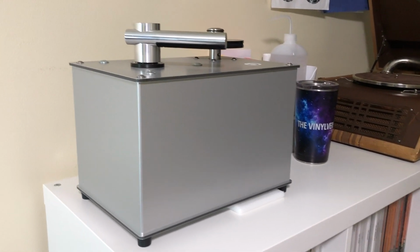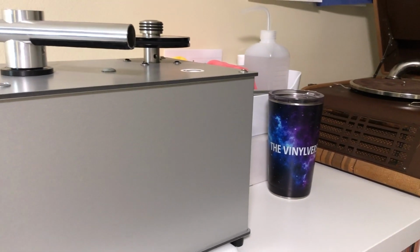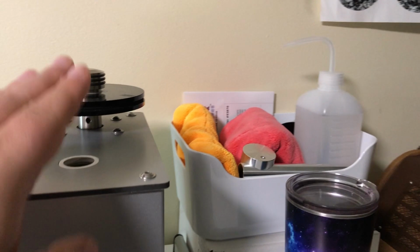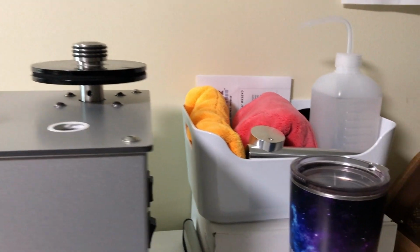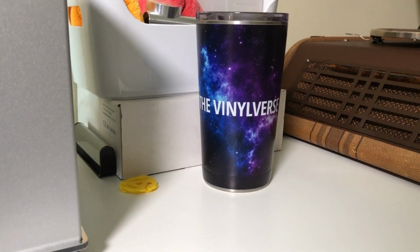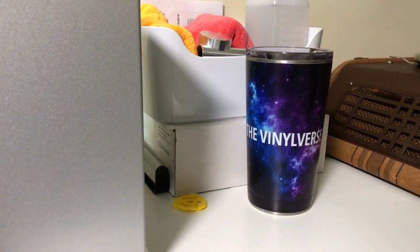There's another model, the VC-S2, I think it's called, which is a little bigger, and the vent that's up here on top is on the side, which is a little more practical. They did supply me with a disc that sits over on top of here that blocks that vent, so I do use that. This is just the cleaning stuff that I use for this. The brush is here. And there's my Vinylverse cup or tumbler that I won as a prize from John the Digital Gramophone.